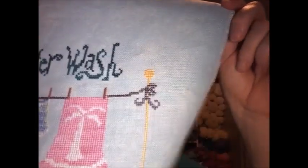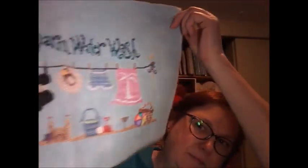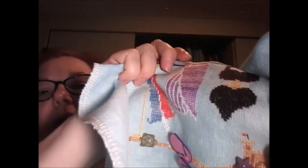It's stitched on Silk Weaver with the specialty thread. I had to make her a little hippier because I washed it and it kind of bled. You can see, she's got a little more hip than what she should have.